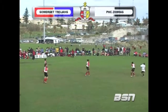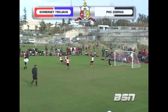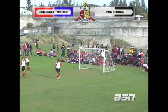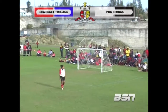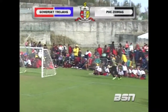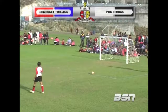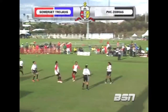There's Nolan there. Oh, wow! What a save by the keeper. Nolan still has a chance. Oh, just over the top. But the keeper, due to her height, is just able to keep that ball out of goal there. It could have very easily been 1-1. So it pays to have a tall keeper. Goal kick coming out for the Trojans.